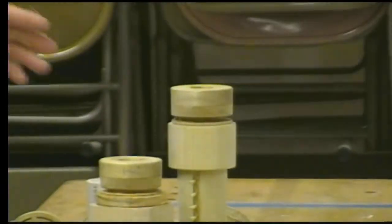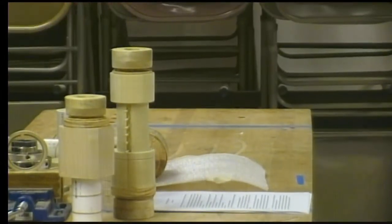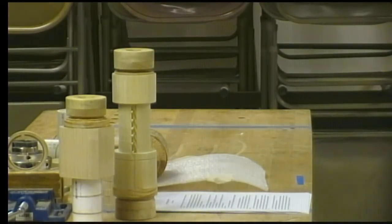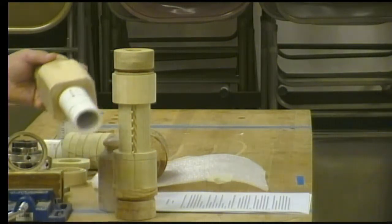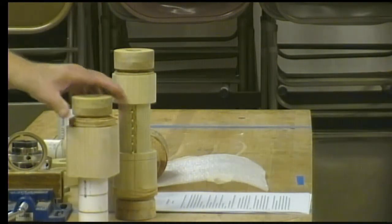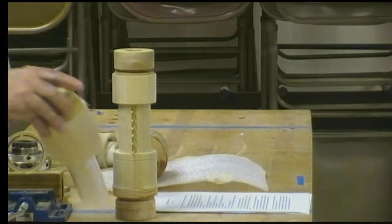Got my tubes made, got them glued in my end pieces. I just faced it off, cut a small ring, and glued them in. With the wood, I used just regular Titebond glue. With the plastic, I use a 2-part epoxy. And as you can see, I've got this one all made up.